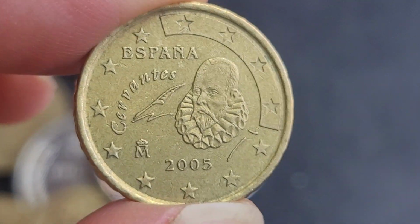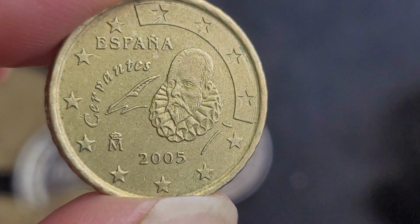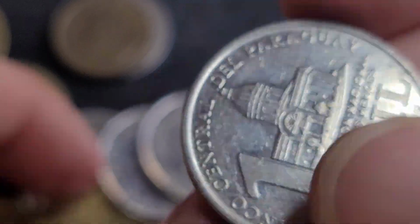This is a Spanish one, so España. And, yeah, Cervantes. So the 10, 20, 50 cent have him on it. I reckon that they should change it and put different people on the coins.